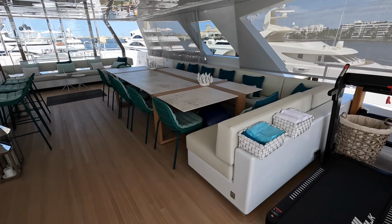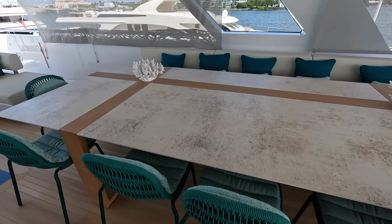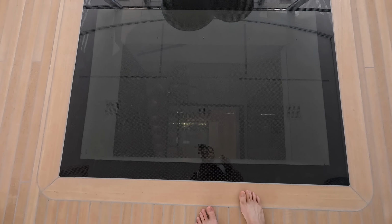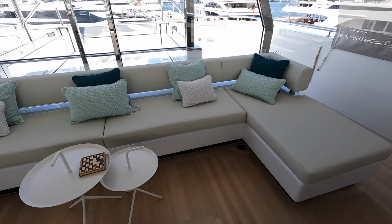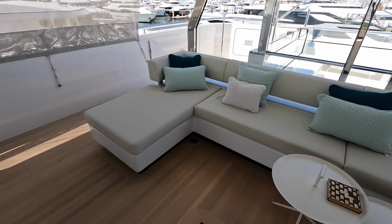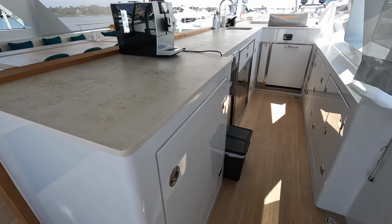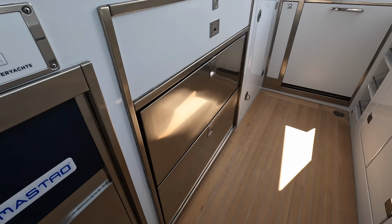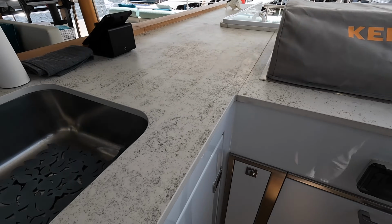You have a huge, huge table up here. Perfect for alfresco dining. In the same location, like I said, everything is centered around that art piece. So you have another glass panel here, as well as another U-shaped seating area. And then you have an extremely large bar. And this is very well equipped with refrigerators, your espresso machine, drawer refrigerators, ice maker, you have a grill, and the sink.